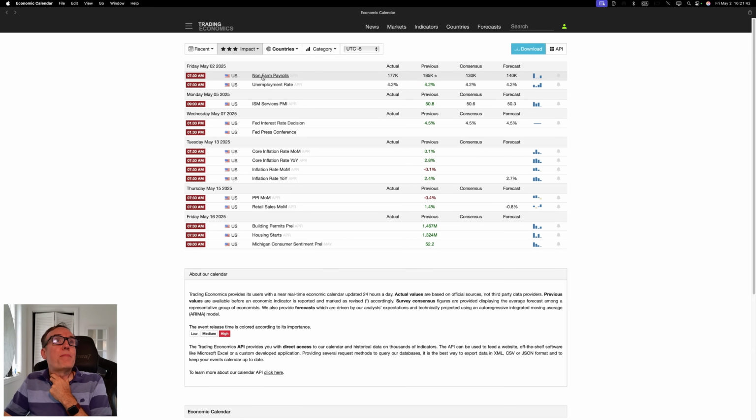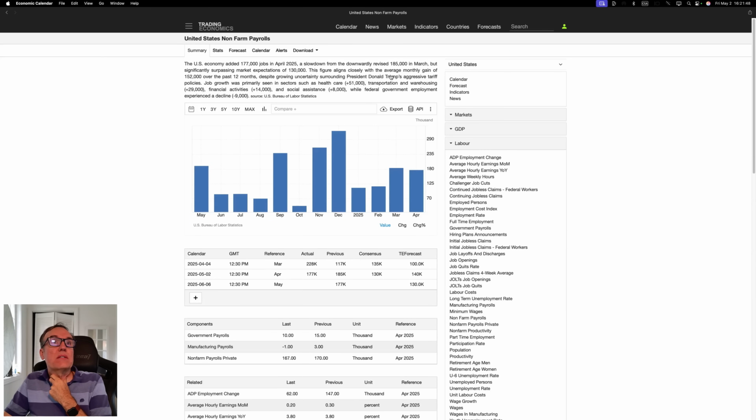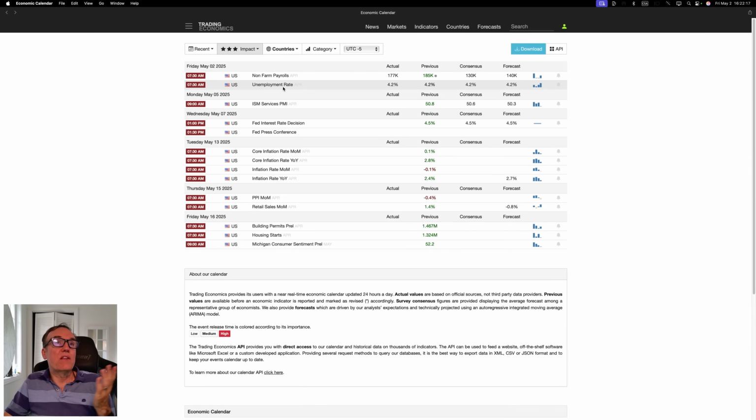So let's take a look at some data. The non-farm payrolls, 177K. Forecast was at 140. So this is nice. The U.S. economy added 177,000 jobs in April, a slowdown from the downwardly revised 185 in March, but significantly surpassing market expectations of 130. So this is pretty interesting. And unemployment rate is pretty much at a standstill at 4.2.